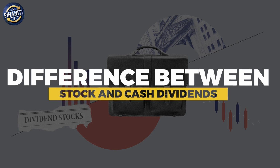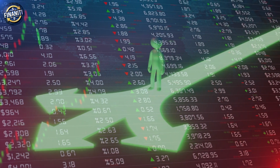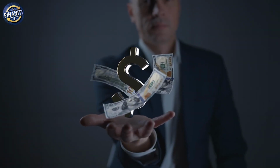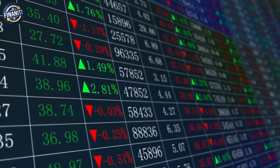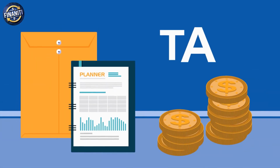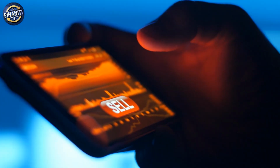Difference between stock and cash dividends. Cash and stock dividends both reward investors, but they do it differently. Cash dividends give you money right away. Great, if you need income for bills or spending. Stock dividends give you more shares instead of money, which helps grow your investment over time. Cash is taxed the year you get it. Stock usually isn't taxed until you sell.